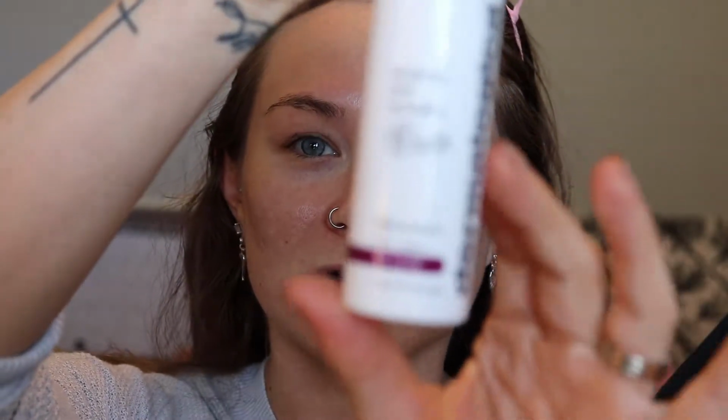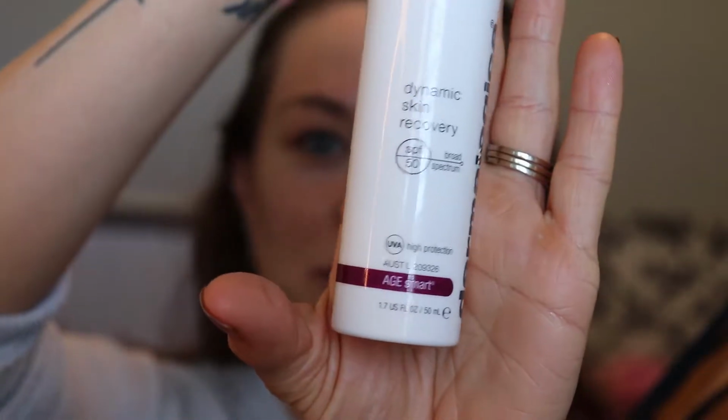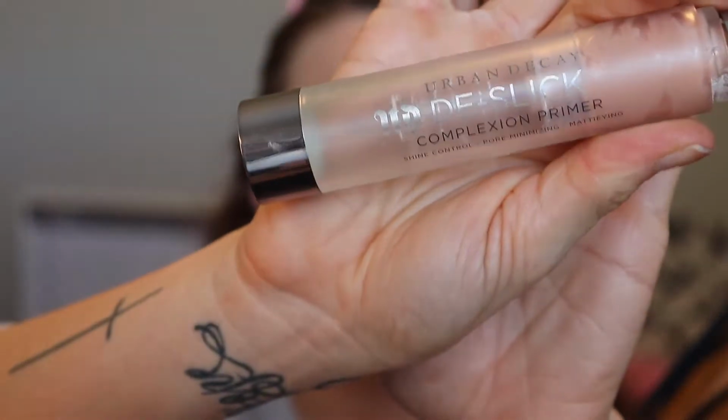I highly recommend any of Dermalogica's first off, but this one is my favorite. It's a Dermalogica Dynamic Skin Recovery in SPF 50. It is amazing, and it's also in the Age Smart line, so it's gonna help with anti-aging, and you're protected from that sun. So make sure you've got that on. I've already got mine on, but whatever you're wearing, just make sure you have a sunscreen, guys. Protect your skin.